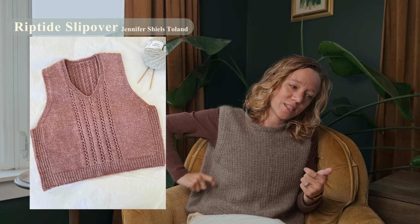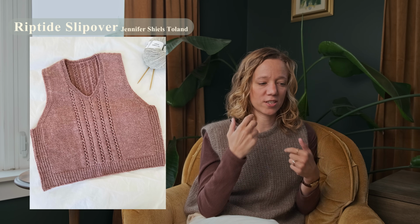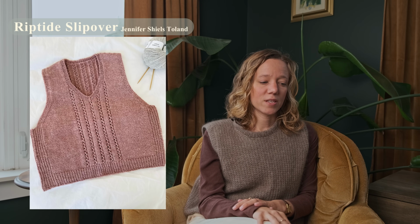I love the detailing on the front here. I don't know how she does that. I would definitely need the pattern to know how to do that. And then I like this side. It's like ribbing, I believe, on the side there. And I think that just adds some dimension to it and really balances the center detail that you see. So this one's super fun. Probably not for me right now, but I could see myself knitting this in the future or knitting this for a friend as well.